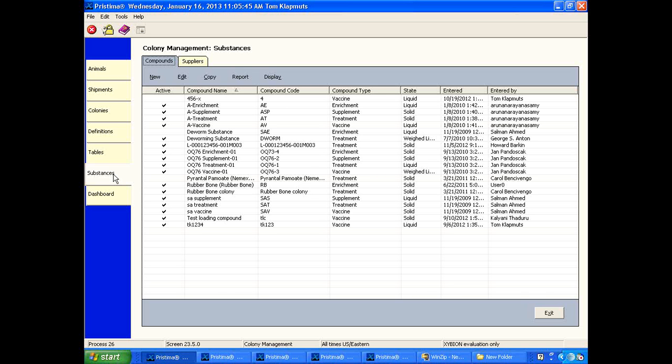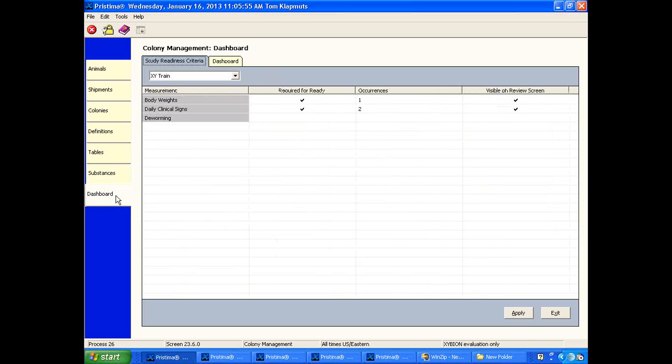And here's where you manage all of the various substances that you would administer to your animals, either as a vaccine, an enrichment, a supplement, a treatment. And then we have a dashboard, which is an area where you can manage your colony. So you can set on a specific group of animals the measurements that you want to achieve before those animals would be available for study.